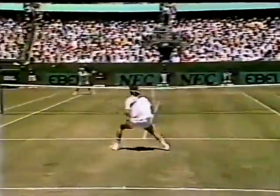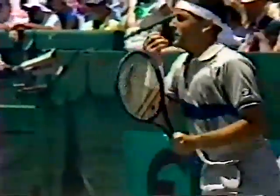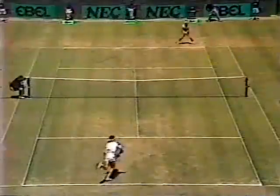Love 15. Pernfors playing absolutely superb tennis. Pat really has not played badly. This type of tennis, that return of serve that sets up the opportunity to pass, and he has really missed a chance. Mikael Pernfors picking up from the amazing form that he had on Friday.